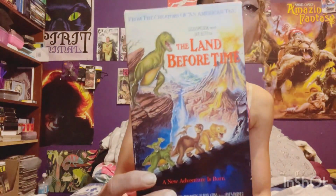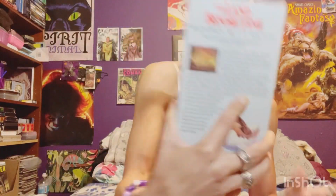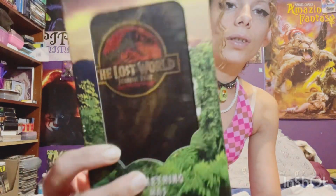Land Before Time, number 1. Got to get that. And this one, if I'm not mistaken... No, not this one. But Land Before Time, number 1. Also a great find. Obviously, if you guys haven't noticed, I like to pick up a little bit of Land Before Time stuff. Dinosaur stuff in general.